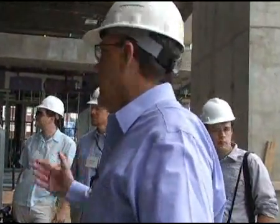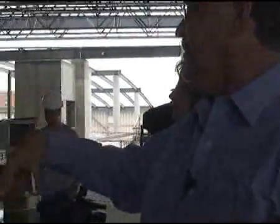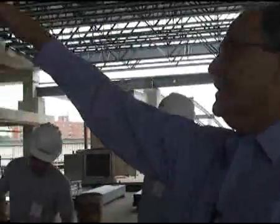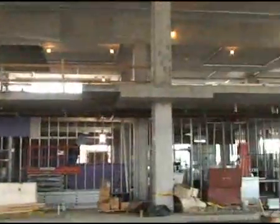Probably 800 to 900 people could sit inside this space, but you won't see that from this room when you're standing in the ballroom. But that's the meeting and administration level of the hotel. That's where Interstate will have their offices and all that kind of stuff.